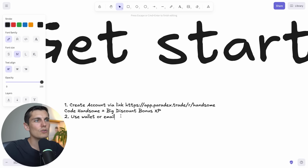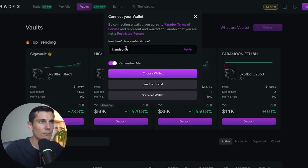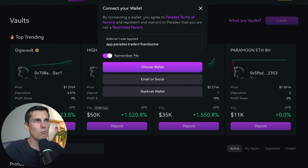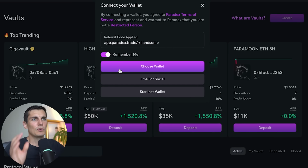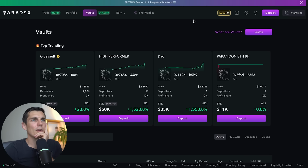Then to connect, you use a wallet or email. Here, you see, you type the code HANDSOME, apply, boom. To choose your account, if you click with a wallet, I think it's easier. Now, I created my account with email. Boom, I'm welcome to Paradex.